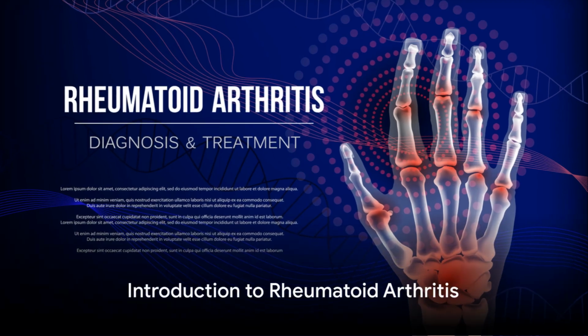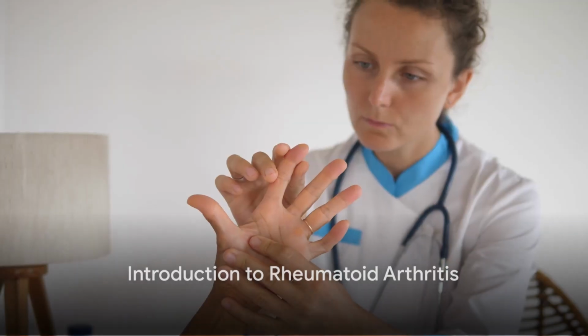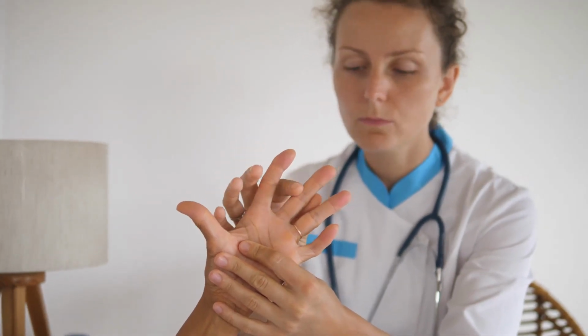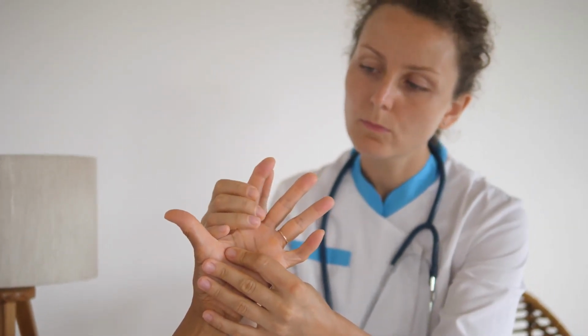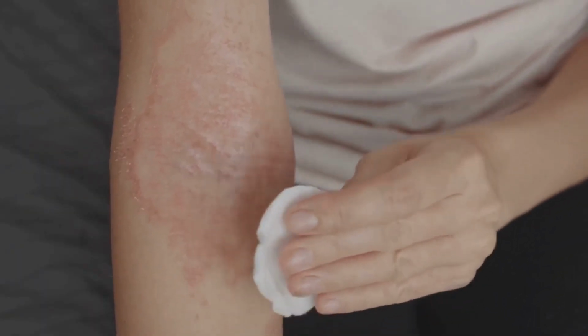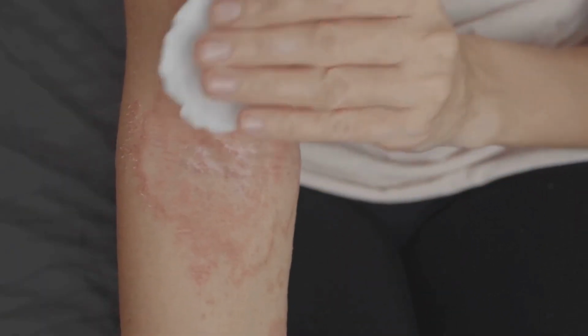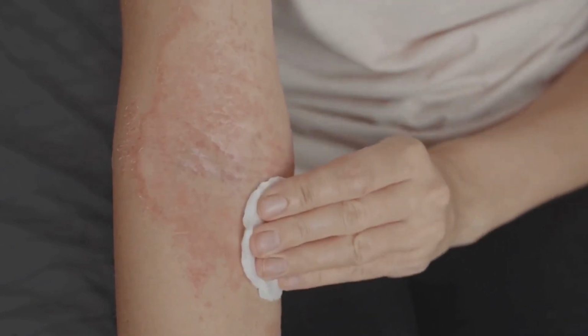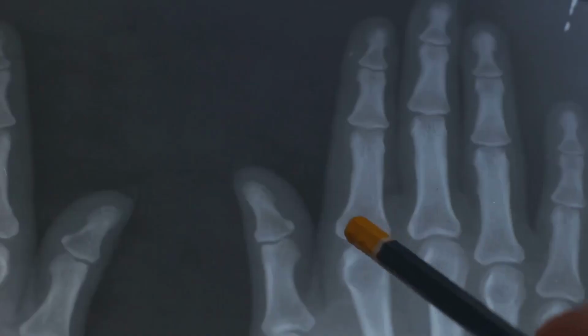Do you know what rheumatoid arthritis is? Well, it's not just your regular joint pain. Rheumatoid arthritis, often abbreviated as RA, is a chronic inflammatory disorder that primarily affects the joints. But it doesn't stop there. It can also impact other parts of your body, including your skin, eyes, lungs, heart, and blood vessels.